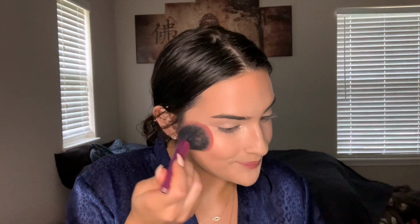I'm going to use the Milani blush in Blossomtime Rose 11. I love this blush. It's not too pinky, and that's what I like about it. I don't like pink blushes. I like them almost kind of just peachy. Blush is like, okay, so let me tell y'all about blush.